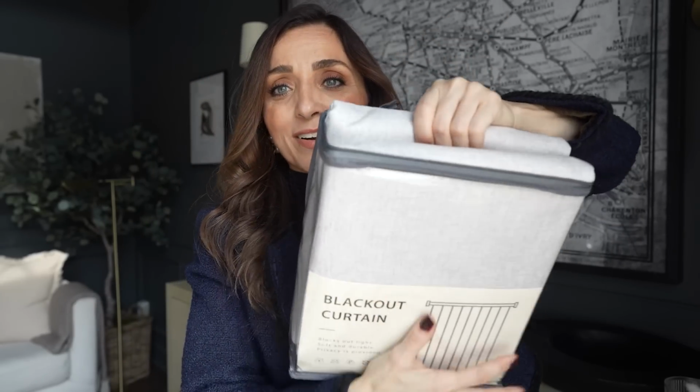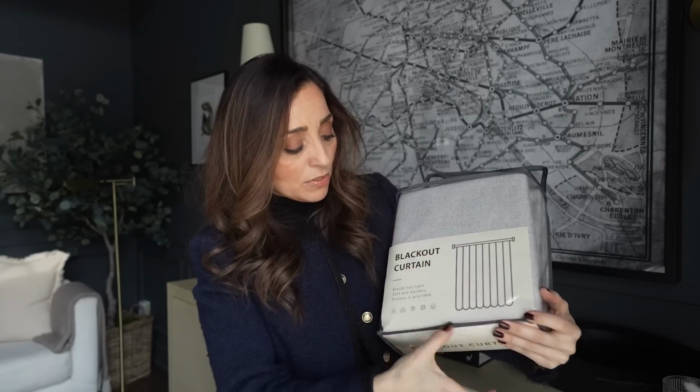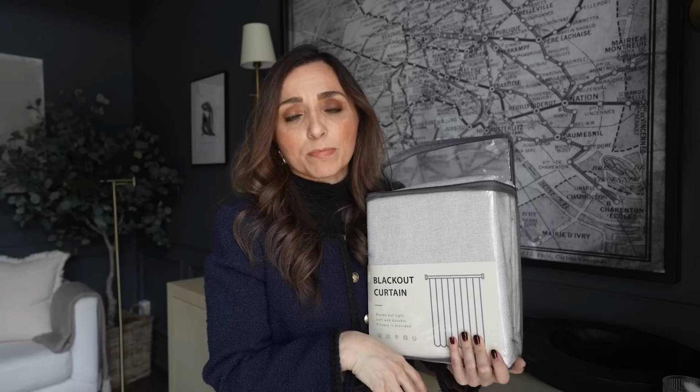Ooh, sun's coming out. But yes, it's beautiful. Really nice, thick fabric. It's lined with the blackout. It's got the tab, let's see, what's that? These do not have those little tabs at the top. That way you can really make them look more custom. I really think that you can do this and still have an amazing look in your space.